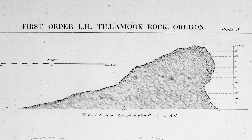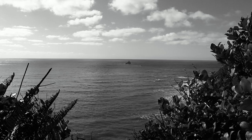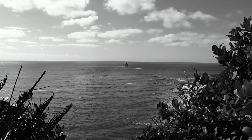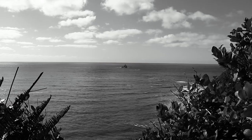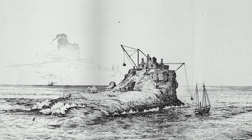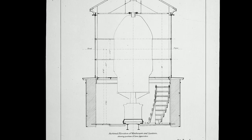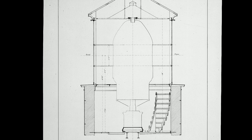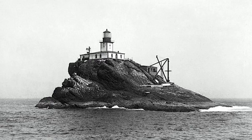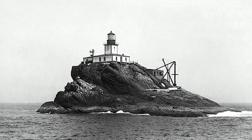The top of the island was leveled out with dynamite, and the construction was started. Due to a big storm, the workers were stranded for many days, with their shelter and supplies being washed away. After over 500 days of construction, the work had been completed. A first order Fresnel lens was finally activated at Tillamook Rock in 1881. The lighthouse became well known, both as an engineering triumph and a challenging assignment for lightkeepers.